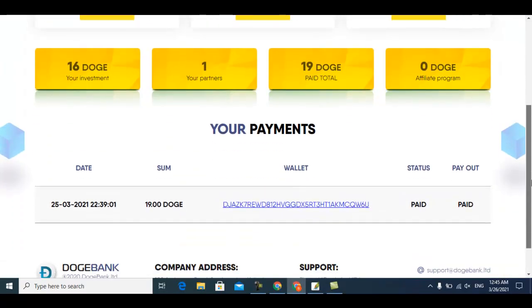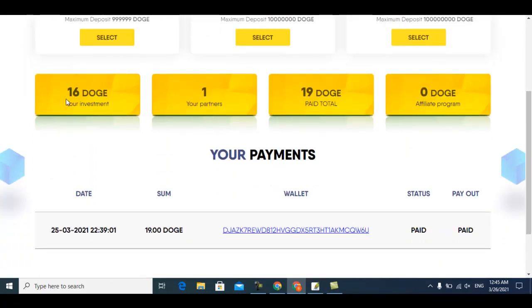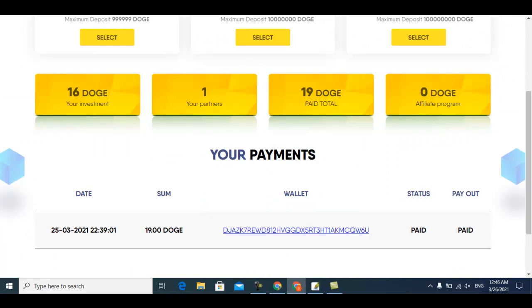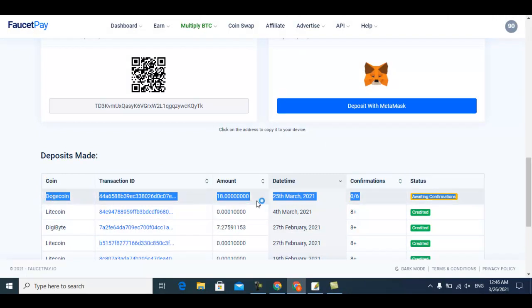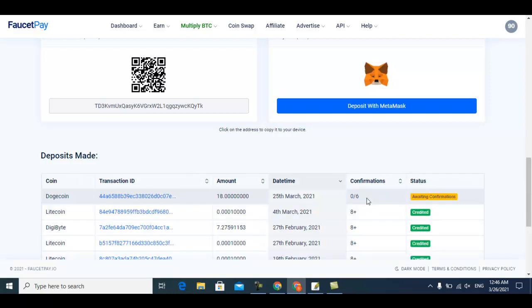Okay, and I invested 60 Doge, I receive 80 Doge, I earn 20 Dogecoin, and this website is 100% free, 100% paying website, and after 1 hour or 2 hours I will receive my free Doge. Okay, this will take a few hours to confirm, and then I will receive.